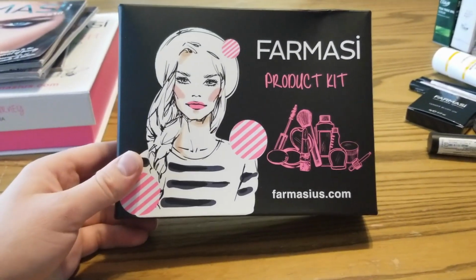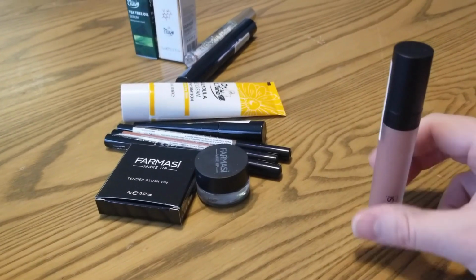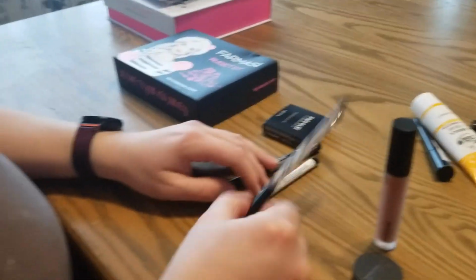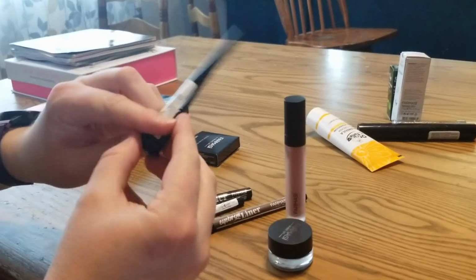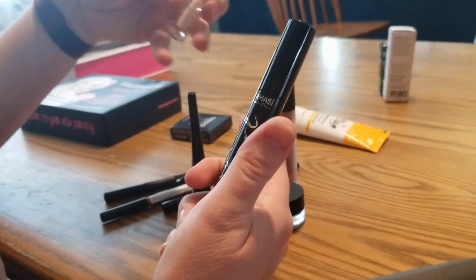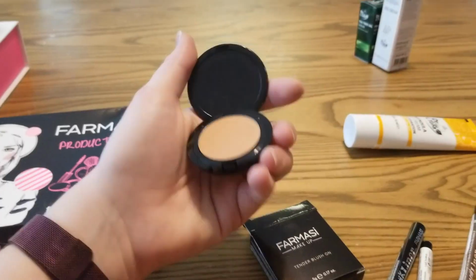Product kit contains all of this stuff. So we have a liquid matte lipstick. We have a gel eyeshadow, which is a pretty color. Eyebrow pencil, lip liner, eyeliner, another type of eyeliner, mascara, eyebrow and eyelash serum. There is a blush. So this is a blush.